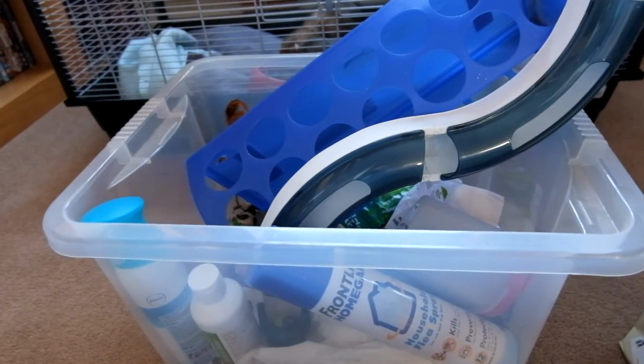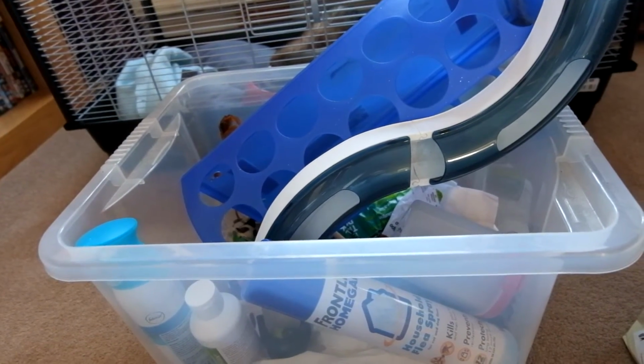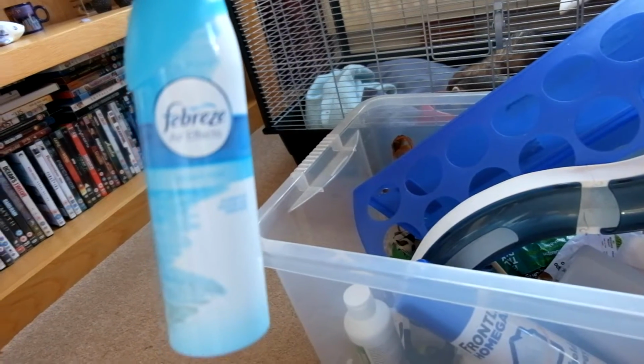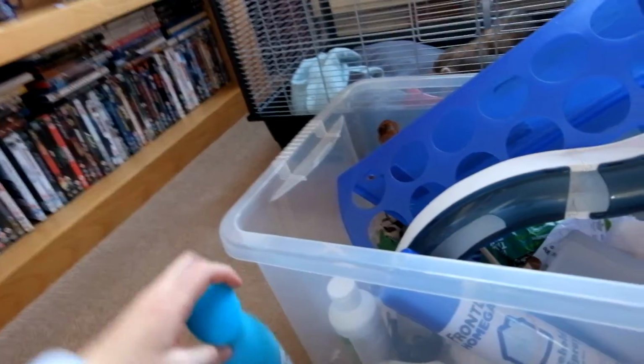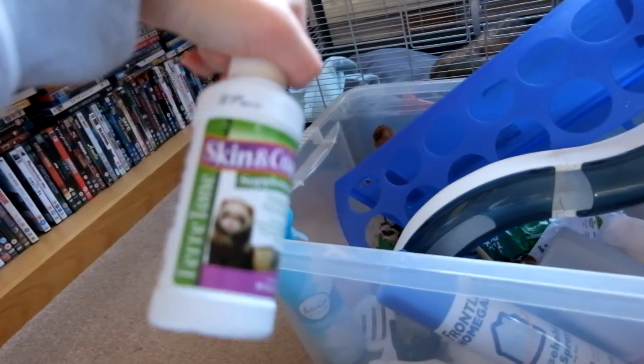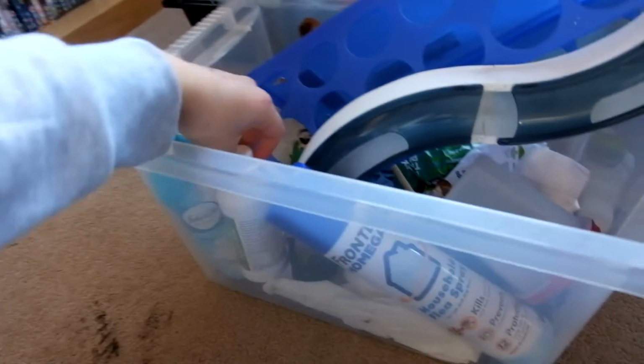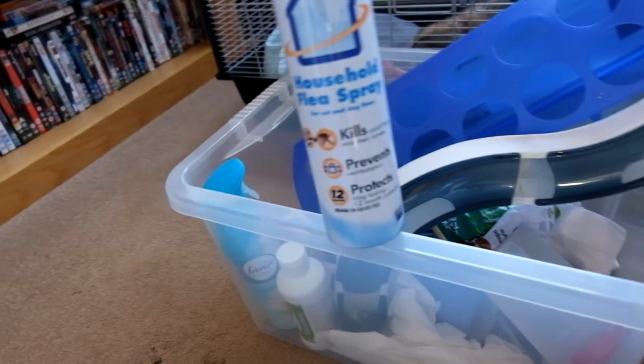This is sort of our kind of ferret, kind of cage boxy thing. We have ferrets because they stink and everybody else thinks they stink except me because I can't smell them. It smells nice. We have their ferritone, which I've told you about. It's like amazing. If I look back at videos of them with ferritone on, they look a lot better.